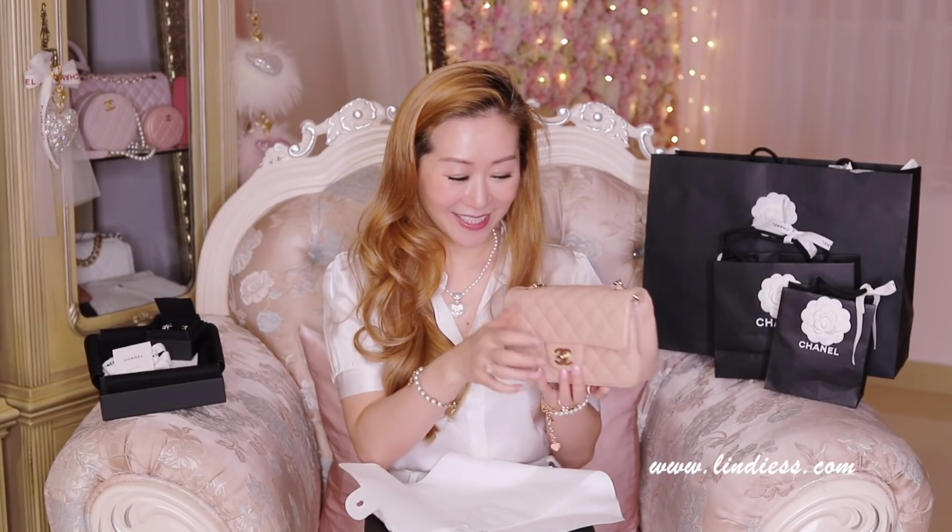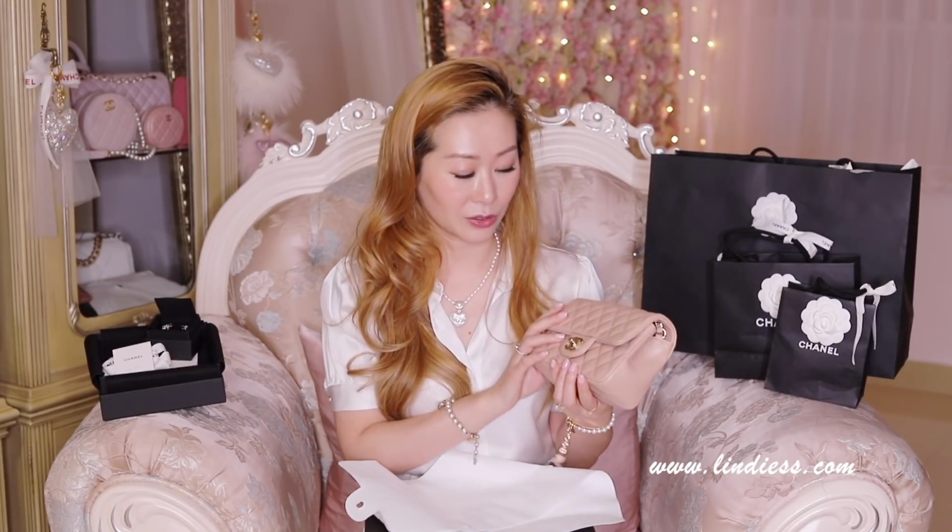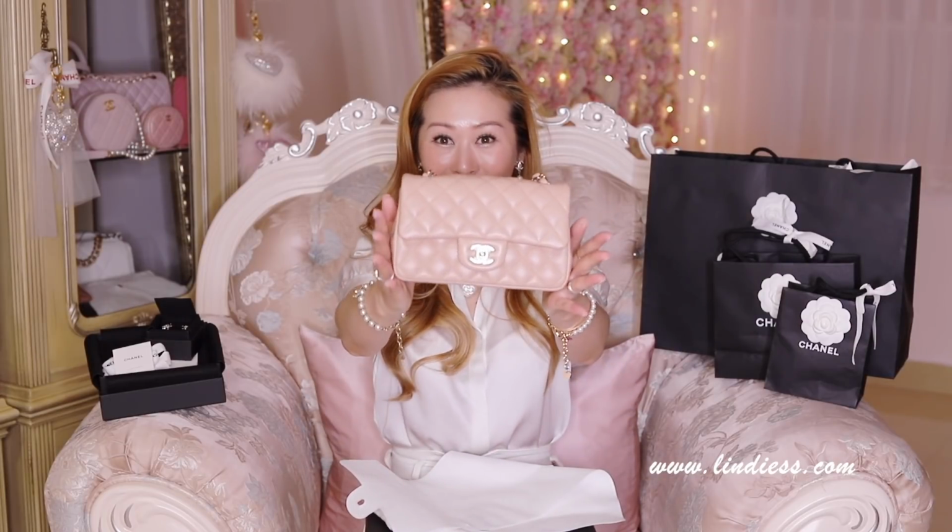Stunning! So, bubble tea! This is the new beige color, dark beige from the 21A. I call it bubble tea, so this is just the perfect shade of neutral beigey with a pinkish undertone. I know it's not pink, but it is with a pink undertone for sure. It looks kind of rosy in some lighting. Wow, this is so stunning.